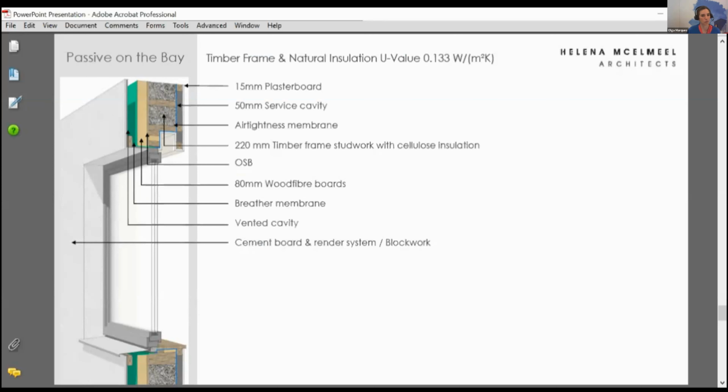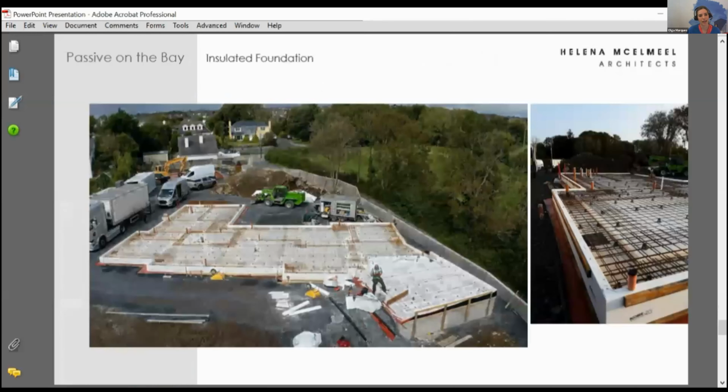There's plasterboard, the service cavity protecting the very precious airtightness membrane. And then there's the timber stud work filled with cellulose insulation, the OSB, and externally placed wood fiber board, breather membrane protecting all of that, and vented cavity, and then in some areas cement board, and in some areas blockwork. Now, this system is pretty much thermal bridge free in practice. There's one tricky junction usually, which is where it meets the foundations, which can become a slight thermal bridge. Next slide, thank you. Which is why we went and looked at an insulated foundation for this specific project.